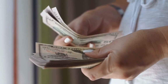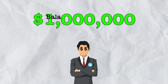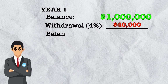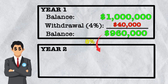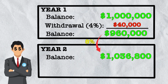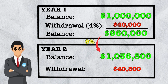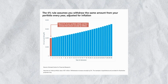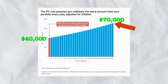Let's look at a real-life scenario to get a better understanding. Imagine starting with a $1 million retirement fund and withdrawing 4% or $40,000 in the first year, leaving a balance of $960,000. Assuming an 8% market return, the balance grows to $1,036,000 in the second year. Hence, the second year withdrawal, factoring in 2% inflation, totals $40,800. This graph illustrates the annual withdrawal pattern, starting at $40,000 and rising gradually to $70,000 after 30 years to account for inflation.